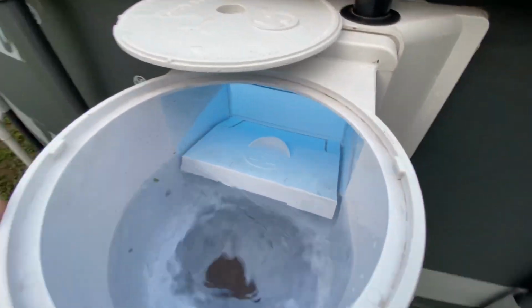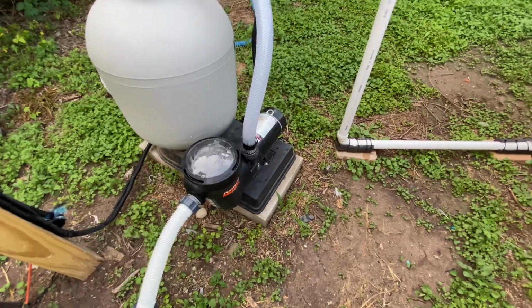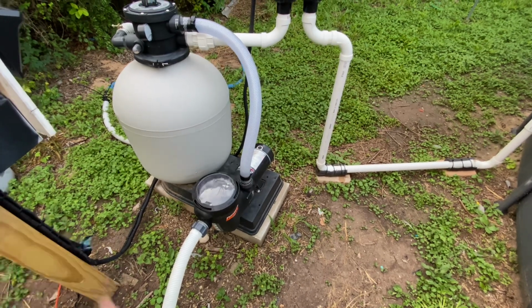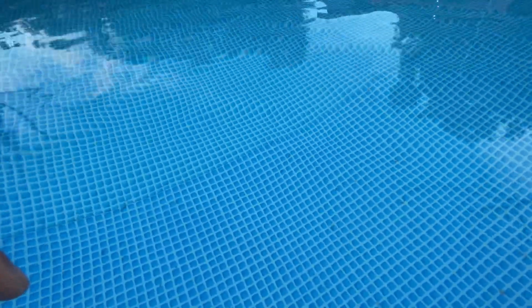So if you have a second intake and you have a 2-speed pump, because that's another thing, if you have it on high, you're going to waste a lot of power. But if you have it on low, it's not going to waste hardly anything. It's going to go up $10, $15 a month for 24/7. And it just helps keep your pool cleaner. The floor is what I'm talking about.